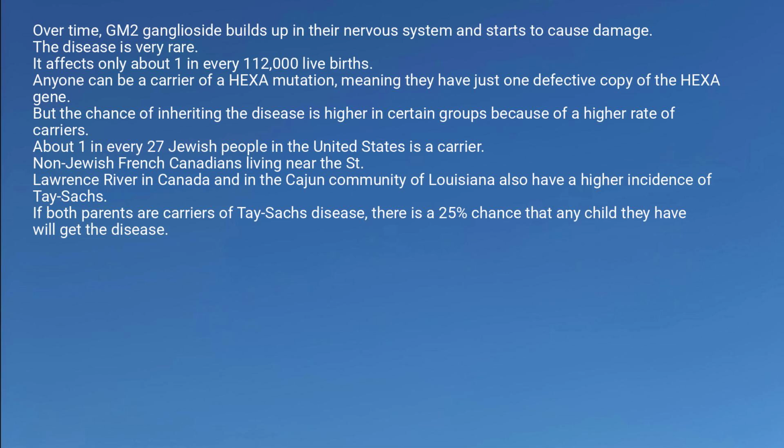Anyone can be a carrier of a hexa mutation, meaning they have just one defective copy of the hexa gene, but the chance of inheriting the disease is higher in certain groups because of a higher rate of carriers. About 1 in every 27 Jewish people in the United States is a carrier. Non-Jewish French Canadians living near the St. Lawrence River in Canada and in the Cajun community of Louisiana also have a higher incidence of Tay Sachs. If both parents are carriers of Tay Sachs disease, there is a 25% chance that any child they have will get the disease.